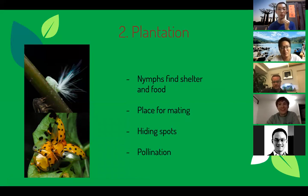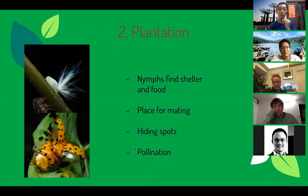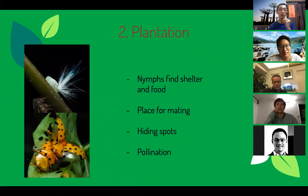A plantation also offers some hiding spots for insects and spiders. They can use them to avoid predators or to ambush prey. And also pollination, for example, the bees, moths, and butterflies help to pollinate different plants, which is helpful for the ecosystem. And from the human perspective, it actually is helpful for the food industry as well. If you look at the US, many different types of crops there are pollinated by bees. And now you hear in the US, there's this bee crisis where the number of bees is decreasing.